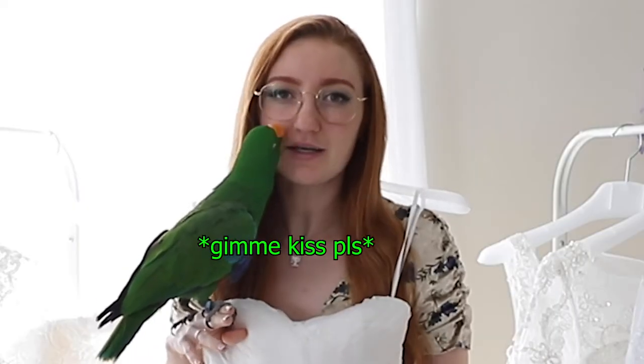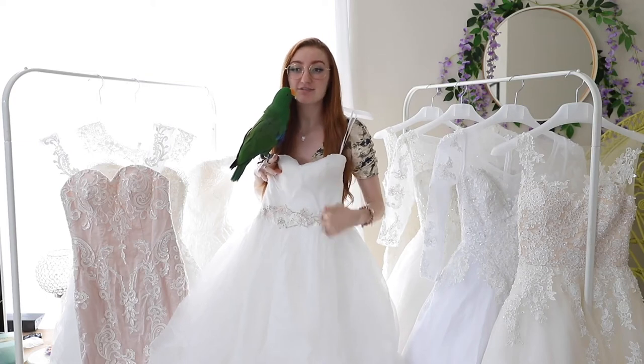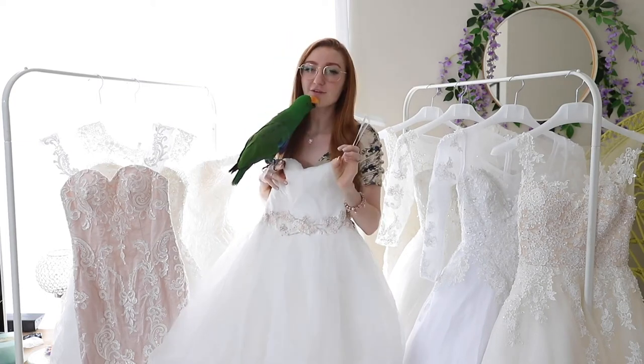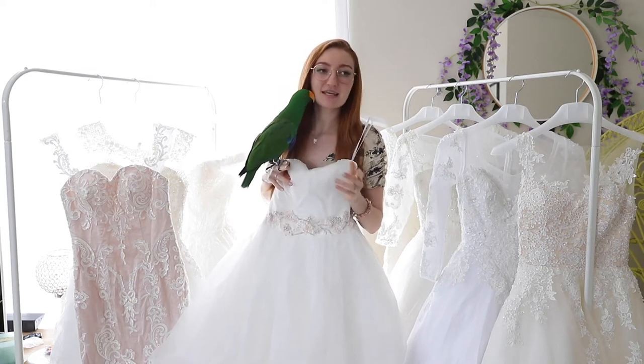Hers probably would have been a lot nicer, but I actually didn't get up close to her on the day. I looked at her from a distance and it was a very similar style. So that's the thing, if you can't afford a very expensive wedding dress, never feel ashamed to get a cheap one. It's the same with engagement rings.